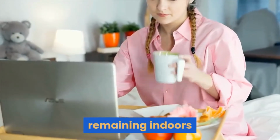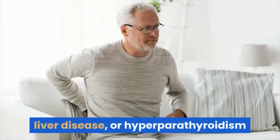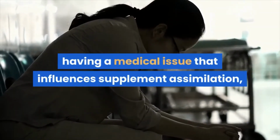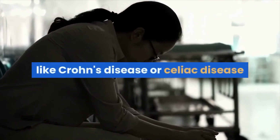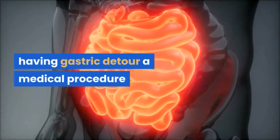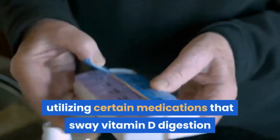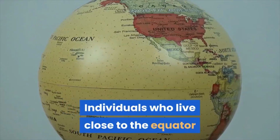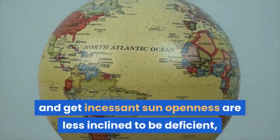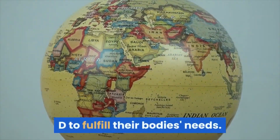Staying indoors. Having chronic kidney disease, liver disease, or hyperparathyroidism. Having a medical condition that affects nutrient absorption, like Crohn's disease or celiac disease. Having gastric bypass, a surgery. Using certain medications that impact vitamin D metabolism. People who live near the equator and get frequent sun exposure are less likely to be deficient, as their skin produces enough vitamin D to meet their body's needs.